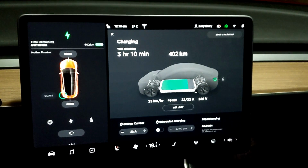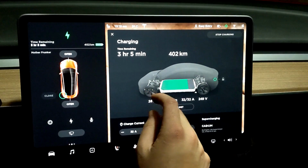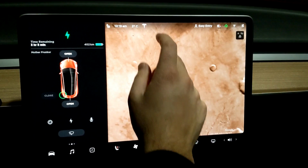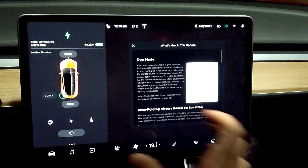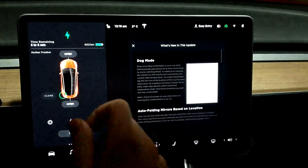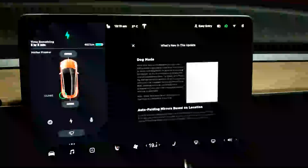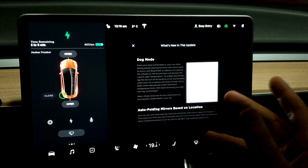So hopefully you guys enjoyed this video. There's more to the update than what the release notes said. And look at this, it doesn't let you do it when you're on charging or whatever. But there's more to this update than the release notes said, because according to the release notes, it is only dog mode and auto-folding mirrors. So this video is already over 5 minutes. I will have specific videos for most of these features in the next week or two.